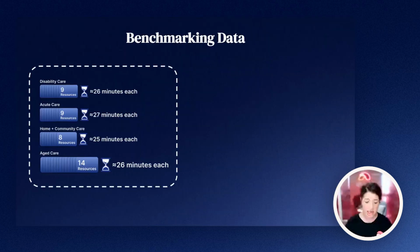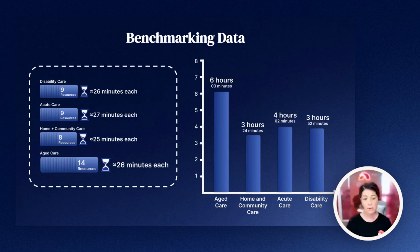As we shared in the induction training, it can also be really helpful to look at benchmarking data. If you remember from that first webinar, the basis for benchmarking is to implement best practices, but at best cost. So you can take a look here. We've got on the left the average number of resources in a mandatory training plan and the average duration of those plans across the key sectors.